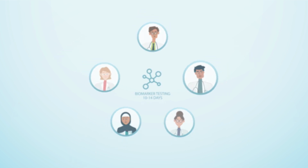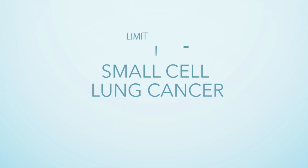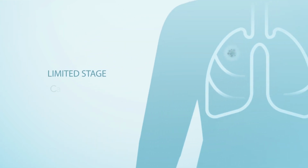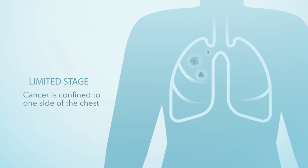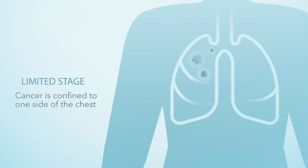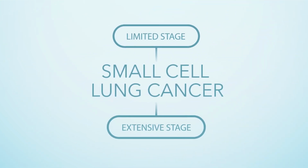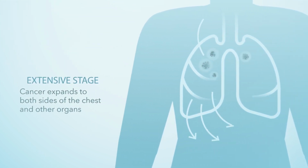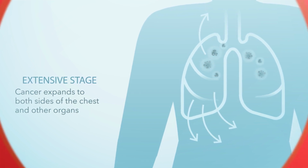Next, let's discuss small cell lung cancer, which is typically grouped into 2 stages, limited and extensive. Limited stage means the cancer is confined to one side of the chest. It may have spread to the lymph nodes on that side, but it hasn't spread to the other side of the chest or any other organs. Extensive stage means the cancer has spread from one lung to the other, to lymph nodes on the other side of the chest, or to other parts of the body.